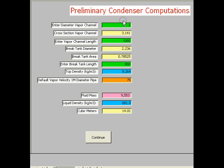The preliminary condenser computation requires the confirmation of the vapor channel diameter, the vapor channel length, and the brake tank length. The brake tank length is the length of the brake tank exposed to the cooling waters of the ocean below the thermocline.